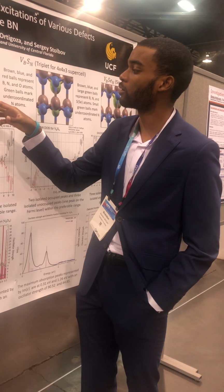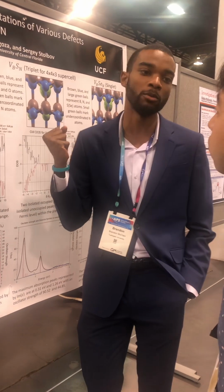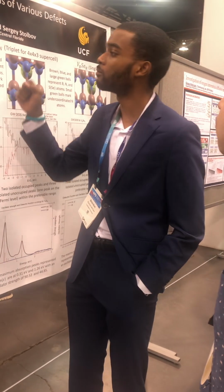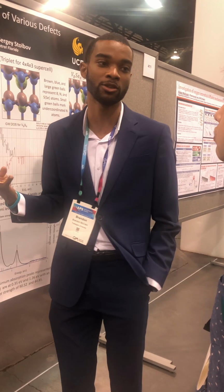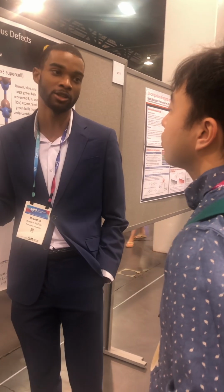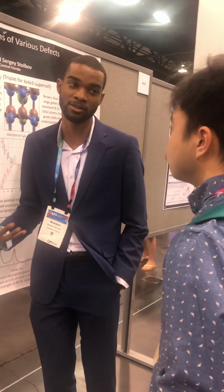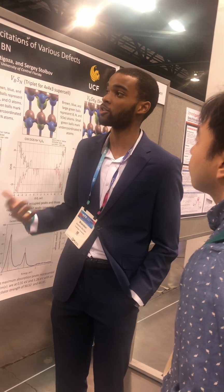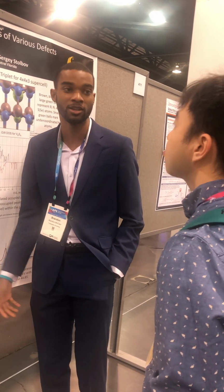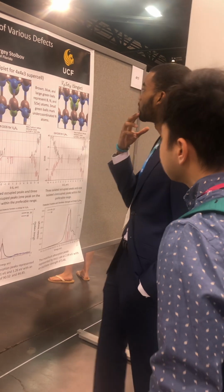So you remove a boron from the system, you remove 1 p electron, right? And then nitrogen has 3 p electrons. You replace it with a chalcogen like oxygen, sulfur, selenium, which has 4 p electrons. There's a net loss of 0 p electrons through the formation of the defect. So that's an even number, right? Like a triplet, which makes it favorable for triplet formation. That's actually what we found.